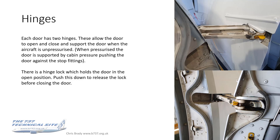The hinges, which we've sort of mentioned already, each door's got two of these just because of the weight of the door. And these obviously allow the door to open and close, but they also support the door when the aircraft's unpressurized and take that weight. And obviously those of you who have opened or closed one of the aircraft doors will know that there's a considerable weight in there. Again, just to mention that when the aircraft's pressurized, the weight of the door is supported by cabin pressure pushing the door against the stop fittings that we saw in the previous slide.